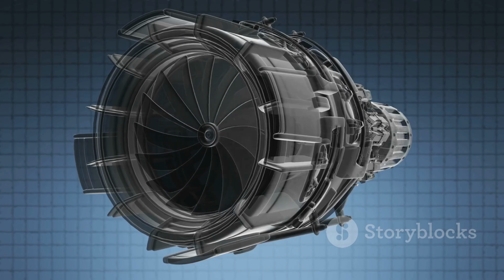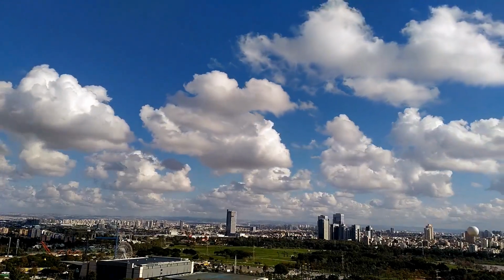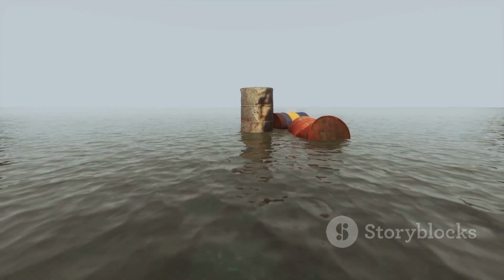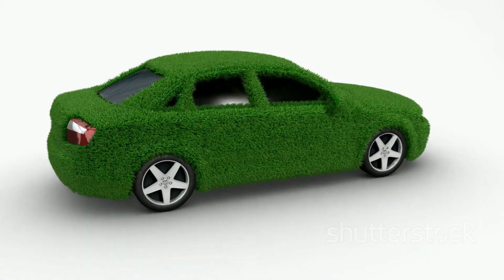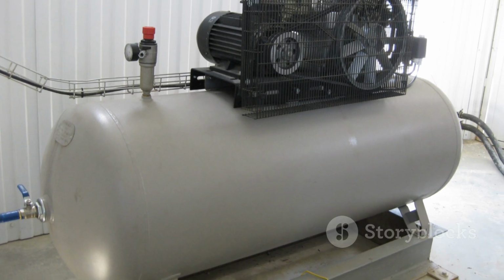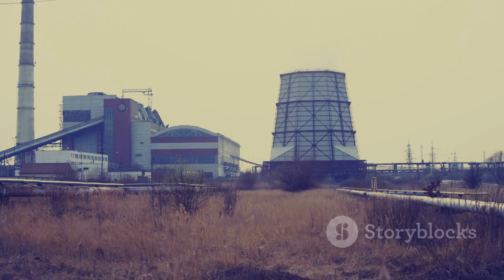By using compressed air or liquid nitrogen as a fuel source, these engines produce no harmful pollutants during operation. This means cleaner air and a significant reduction in greenhouse gas emissions. Moreover, the production and disposal of fossil fuels have severe environmental consequences, including habitat destruction, oil spills, and water contamination. On the other hand, the primary byproduct of air engines is simply, well, air. Nitrogen engines produce nitrogen gas, which makes up a substantial portion of the Earth's atmosphere and poses no environmental threat. However, it's important to acknowledge the energy required to compress air or liquefy nitrogen. If this energy comes from non-renewable sources, the overall environmental benefits could be diminished.